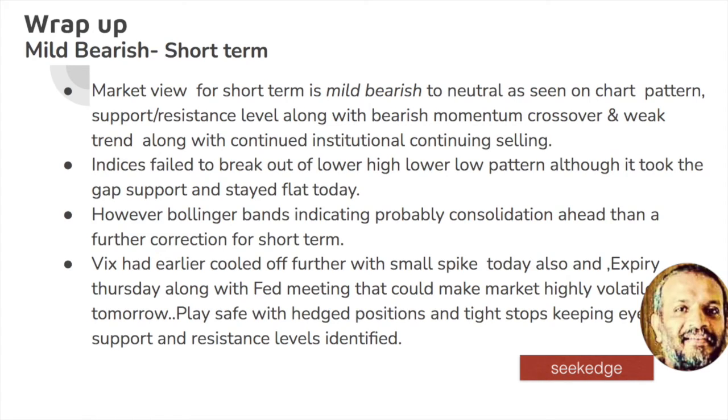If you have not taken them, then always use hedge positions instead of naked positions on options. If you're playing, volatility is very high and direct playing is difficult. You should understand support and resistance very well, and also the candlestick patterns that indicate reversals, that has to be clear. So that's a wrap up of my view.